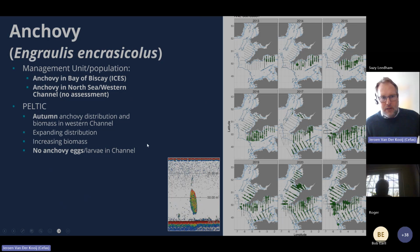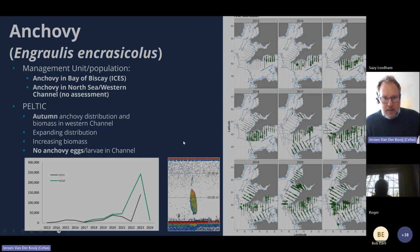And I also would like to point out that we, of course, sampled the ichthyoplankton as well, and there were no eggs of anchovy in the channel during this period at all. Biomass has also increased quite a lot, as the bubble size suggested. And in 2023, we had 250,000 tons. So that's a 5-fold increase compared to 2021.